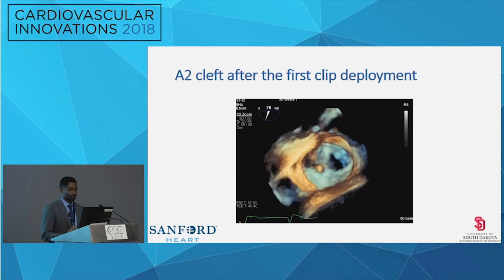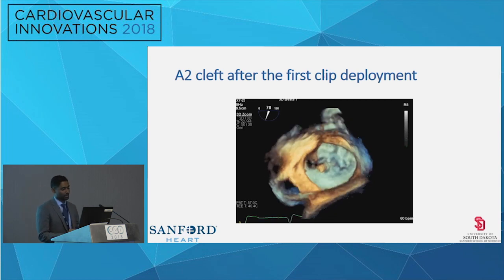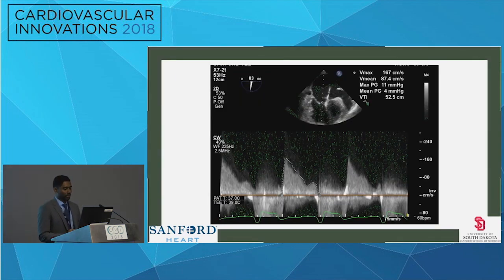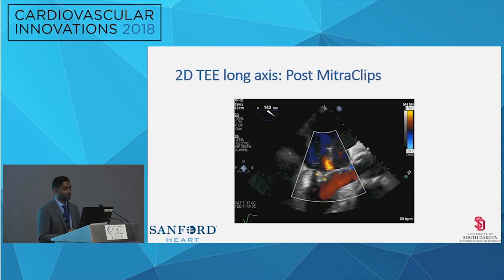Here we step back and look into what the plan would be. So we decided that she needs to have another clip. We checked the mitral valve mean gradient, 4 mmHg, which is acceptable, less than 5 to 6 mmHg. So we then proceeded with the second MitraClip implantation at the A3 and P2 scallop.